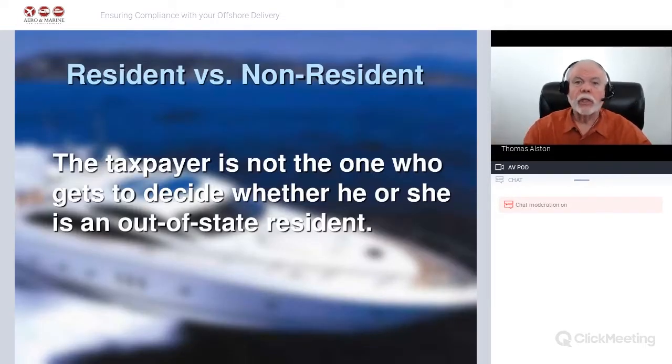Here's the most important thing that you need to remember. The taxpayer is not the one who gets to decide whether he or she is an out-of-state resident. Every decision that's made on your taxes is made by someone internal to their organization, and they're judge, jury, and executioner. So you have to be really good, pay a lot of attention to detail, and make sure that there's no miscellaneous information on any of your documents that they can use to make it taxable, because they will.